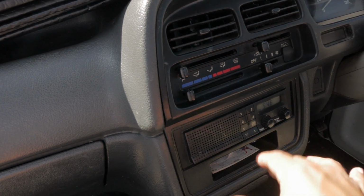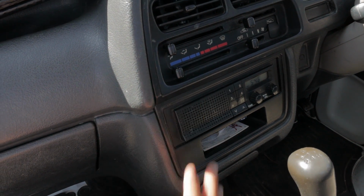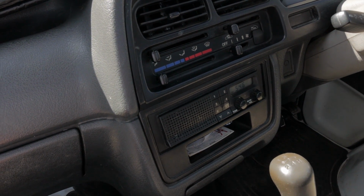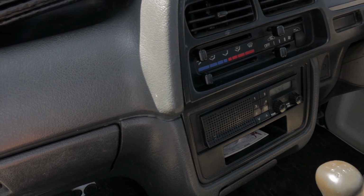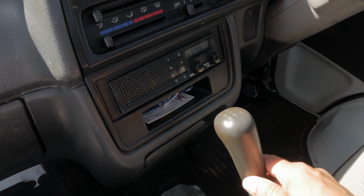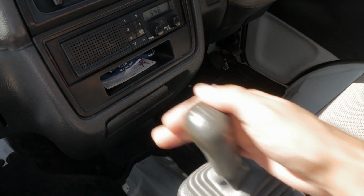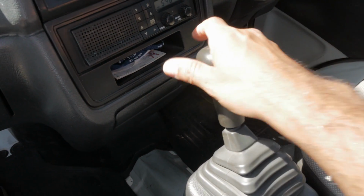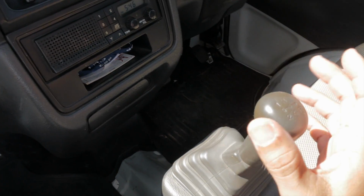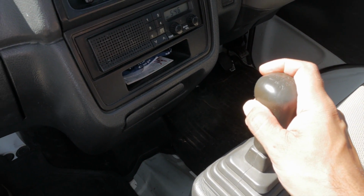Right in the center, on, off, all that stuff. They just have a basic radio. Usually people change the radios out with aftermarket radios. And also the shift pattern is the same as in any other standard vehicle. First, second, third, fourth. The only difference between the two vehicles is that the Honda has a fifth gear.